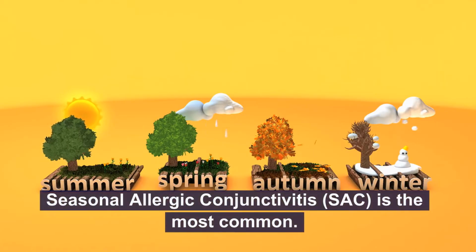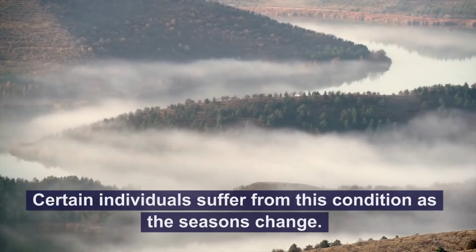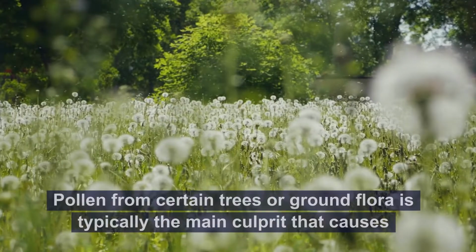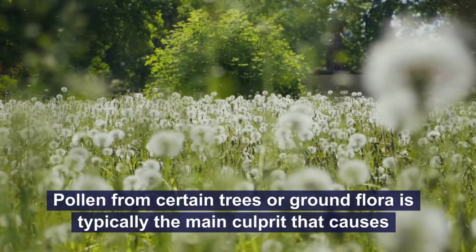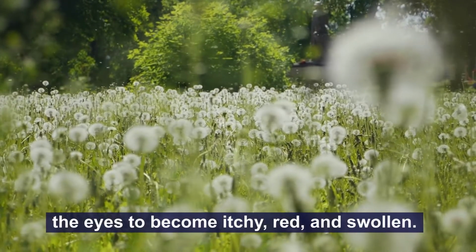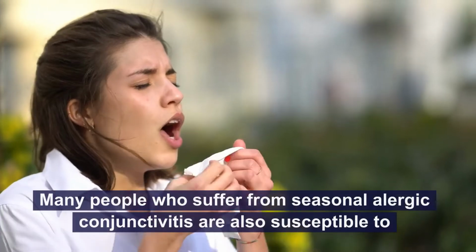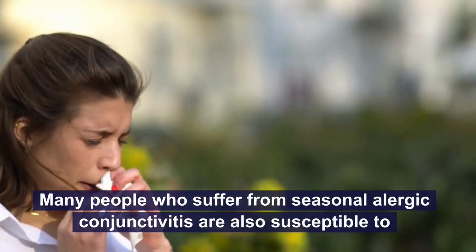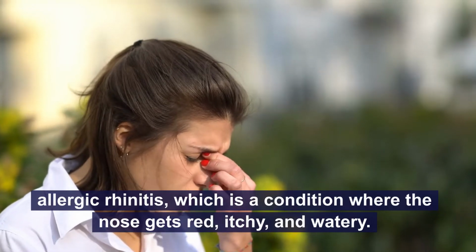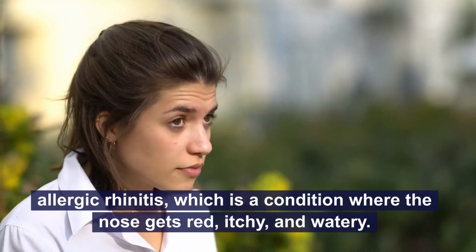Seasonal allergic conjunctivitis, SAC, is the most common. Certain individuals suffer from this condition as the seasons change. Pollen from certain trees or ground flora is typically the main culprit that causes the eyes to become itchy, red, and swollen. Many people who suffer from seasonal allergic conjunctivitis are also susceptible to allergic rhinitis, which is a condition where the nose gets red, itchy, and watery.